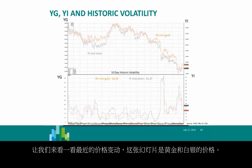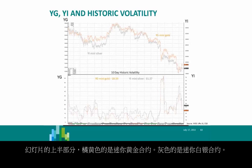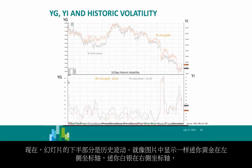Now, if we take a look at more recent price action, here is a slide of gold prices and silver prices, and what I really want to zero in on is the historic volatility, to give you a sense of one of the key differences between the metals. The top part of the slide, the orange is of course the mini gold contract, and the gray is of course the mini silver. The price of mini gold is on the left scale here, and the price of mini silver is on the right scale. On the lower half is the historic volatility, and of course the mini gold historic volatility scale is on the left, and it is on the right for mini silver, just as you might suspect.